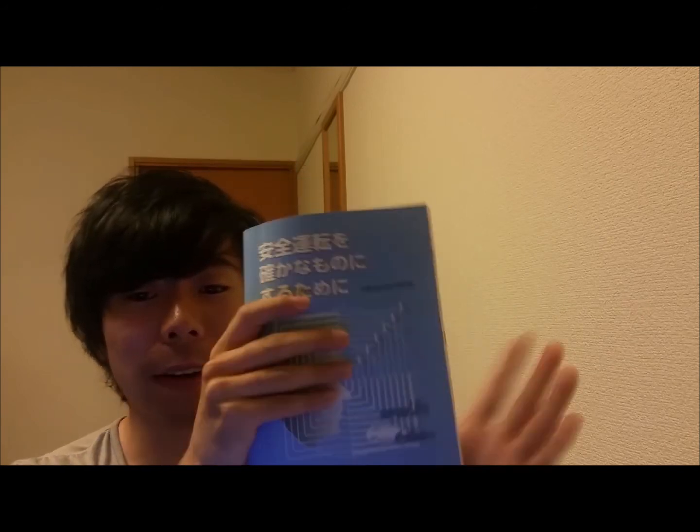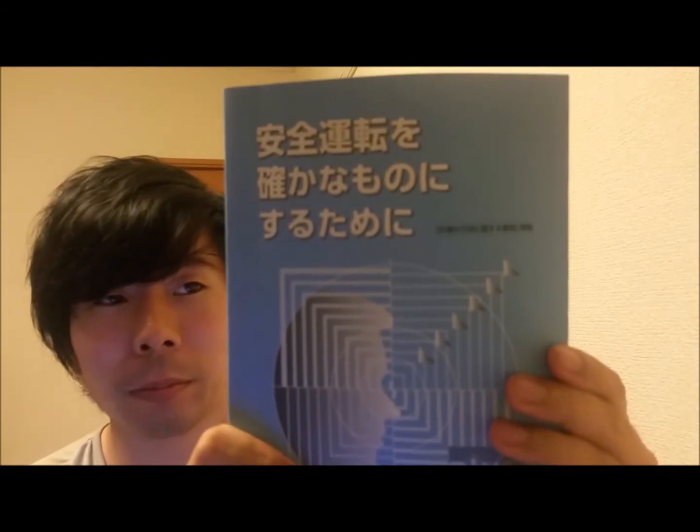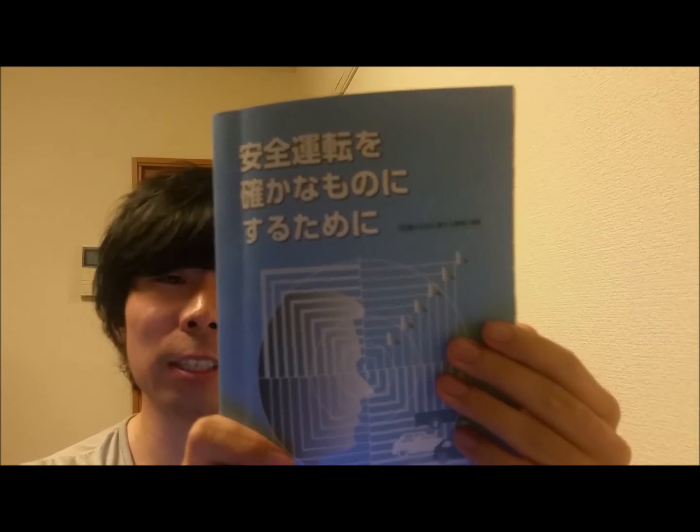Along with this sheet, at the end of the session, you'll get this very handy little driving book about the rules in Japan and how to drive safely. Very important. And also at the end of the session, you will be given your new driver's license. And after that, you're ready to go.